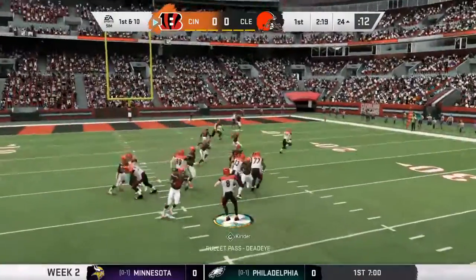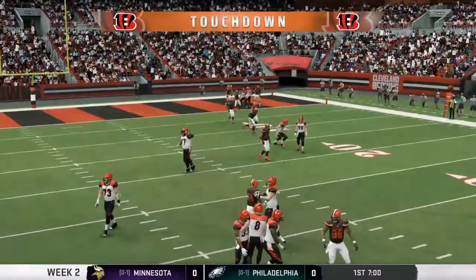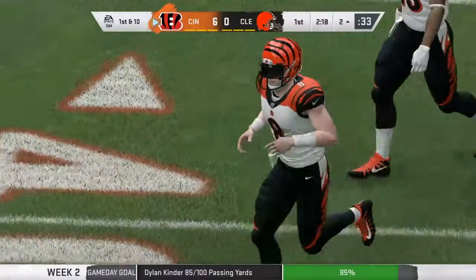And I think they did it without our help. And he will take it on in for a Bengals touchdown. John Ross, his first touchdown here of the new campaign.